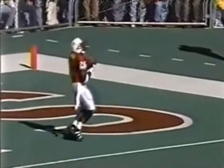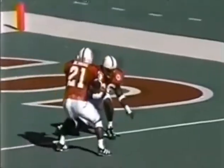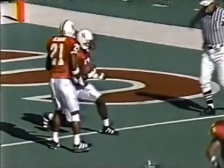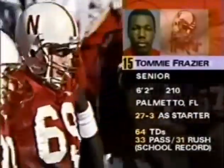Where did the ball go? If his body came out, as long as the ball stayed in the end zone, boy, that's close. It looked like the ball and his left foot were clearly across that line. 27-3 as a starter. Backside of the eye.